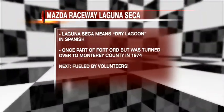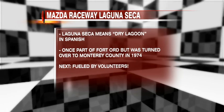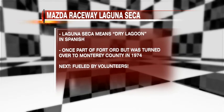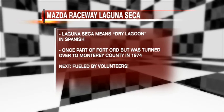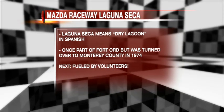We are hitting the straightaway on this special edition. Mazda Raceway sits on land that was once a lake. Laguna Seca comes from the Spanish word for dry lagoon. That dry lagoon was once part of Fort Ord, but was turned over to Monterey County in 1974. It's now managed by the Monterey County Parks Department and is fueled by volunteers. More on that after the break.